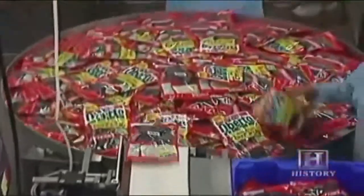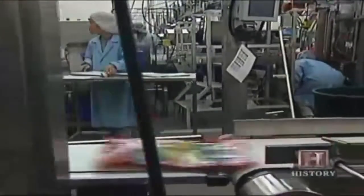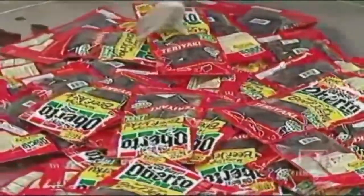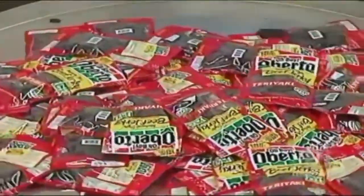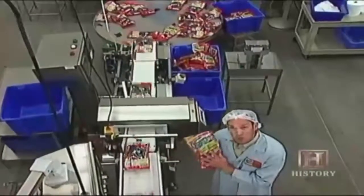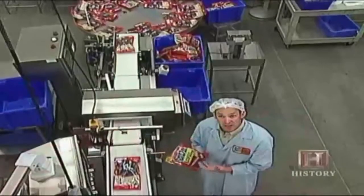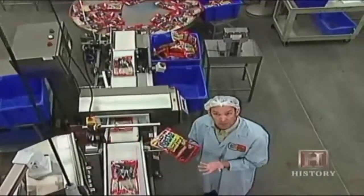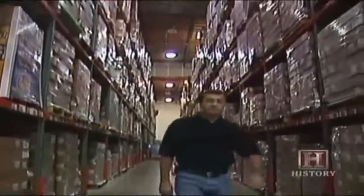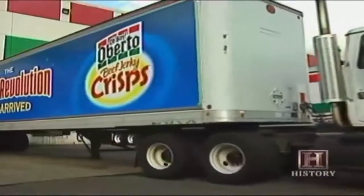Jerky is a portable energy-boosting snack enjoyed by hunters, campers, hikers, the military, and just about any non-vegetarian with strong teeth. And its long shelf life is ensured by its packaging. The film we use to make these bags is specially constructed to keep moisture in and oxygen out. Additionally, we put in a little packet called an oxygen scavenger. That's designed to eat up any oxygen that's still left in the bag. Then it's off to the warehouse and onto the trucks for distribution to hungry carnivores everywhere.